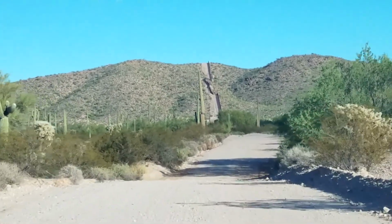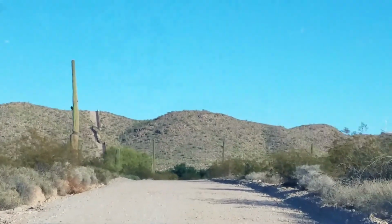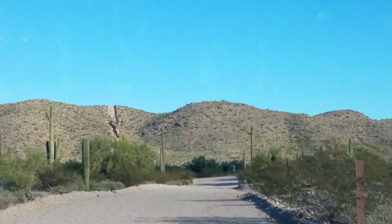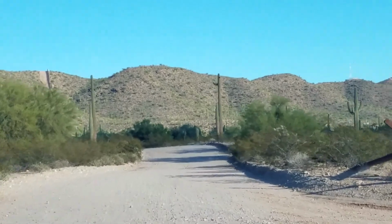The border is going to climb the hill ahead, you can see there. And the road is going to make a left and go around that hill.